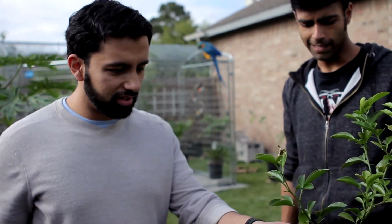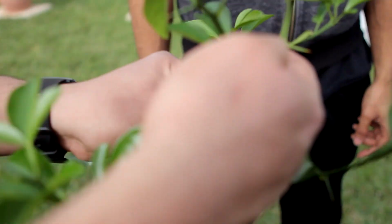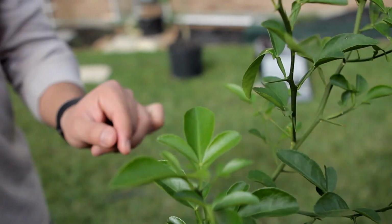Yeah. Check out these thorns. Yeah, this is a thorned one. So, let me tell you a little about my tree. My tree does not have thorns, but every single cutting I took from that tree does have thorns.